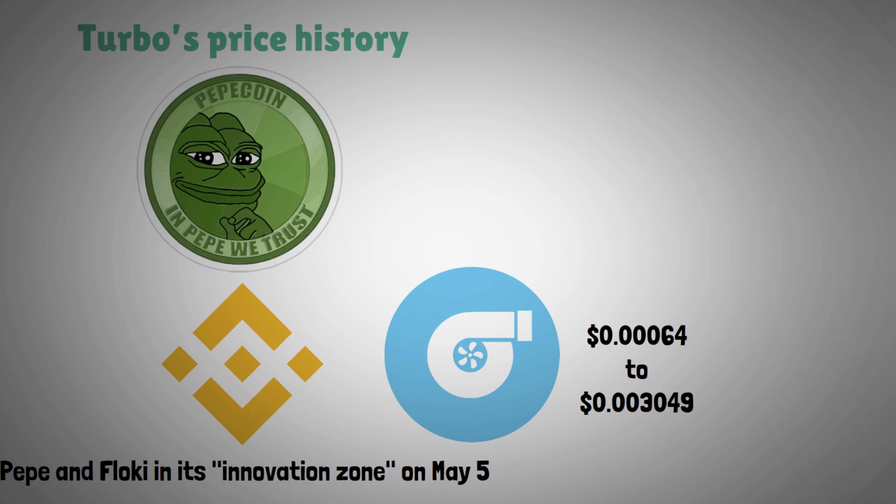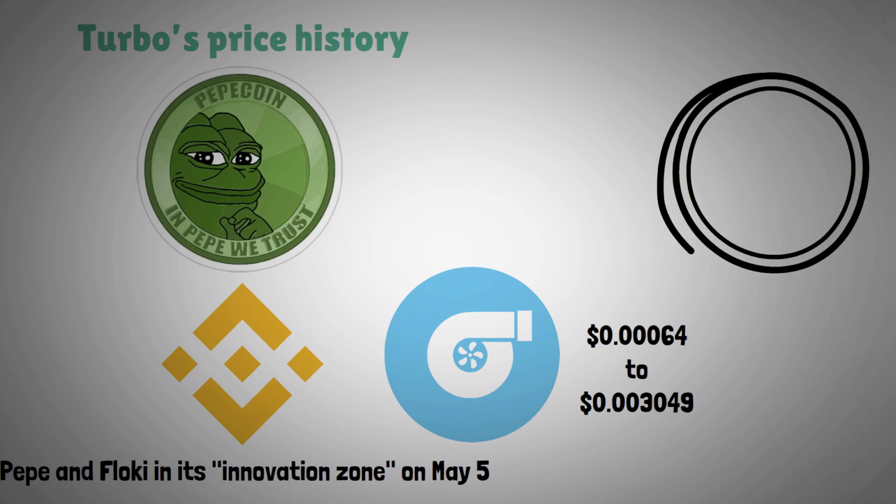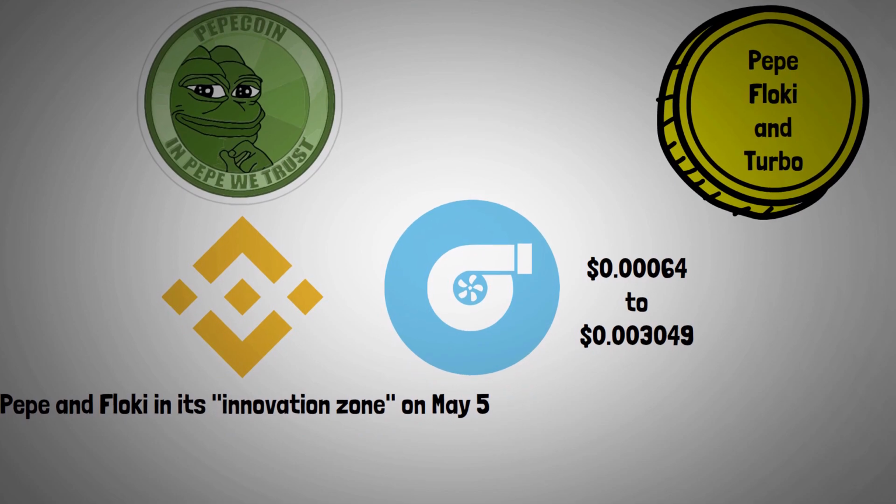However, the meme coin market soon experienced a crash, causing a significant decline in prices for coins like Pepe, Floki, and Turbo. Turbo capitulated on May 9 around its May 4 support of around $0.00054, following which the price bounced.